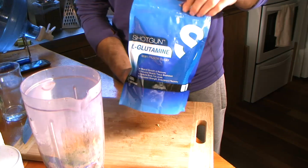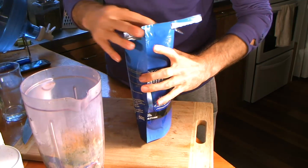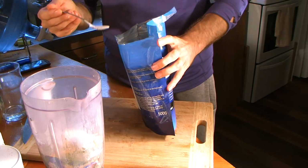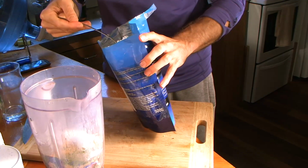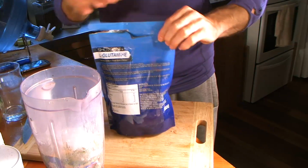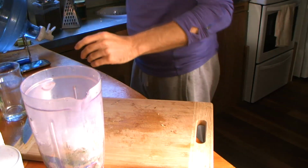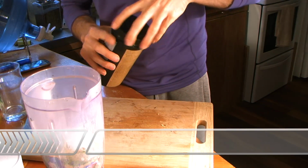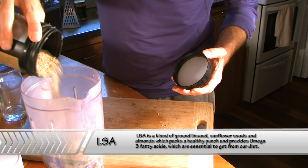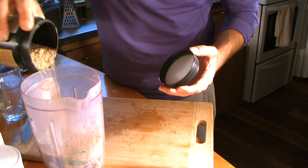Sometimes if I'm going to be doing some strenuous exercise, I might put a couple of teaspoons of L-glutamine in there. L-glutamine is actually shown in scientific studies to increase growth hormone levels by up to 400% if it's had before exercise. So there's definitely something to that. Then I'm going to put in a little bit of LSA, this is linseeds, almonds and sunflower seeds, which is just to add a little bit of fibre and bulk in there.